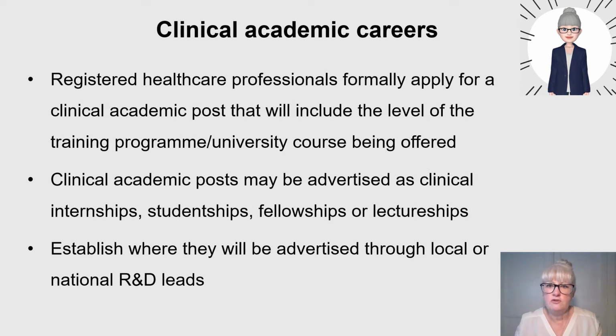Registered health professionals formally apply for a clinical academic post that will include the level of the training programme and the university course being offered, and they're usually advertised as clinical internships, studentships, fellowships or lectureships. And you need to establish where they will be advertised through your local and national research and development networks, and I'm going to give you lots of tips of where you can look for those in my talk today.